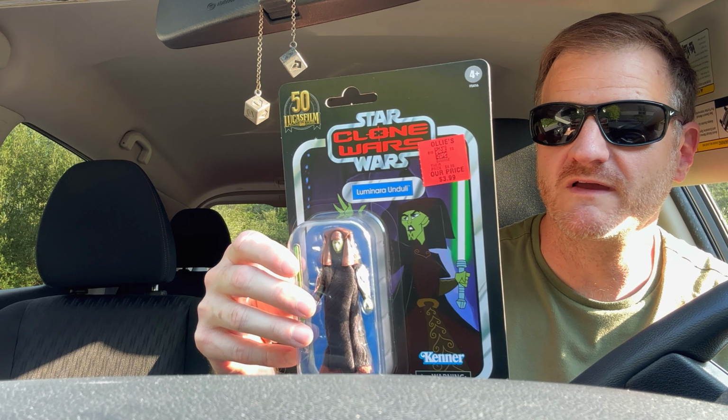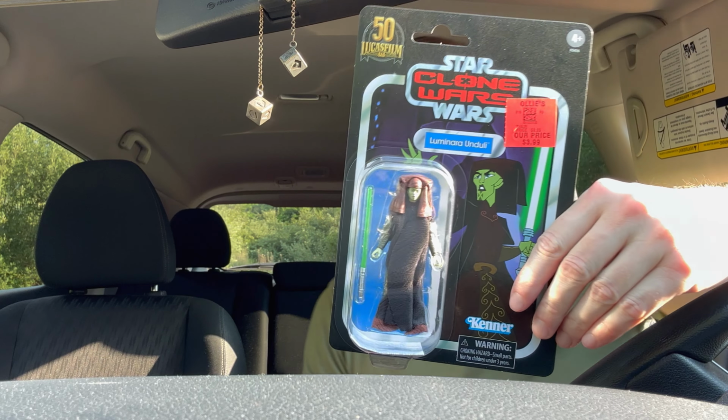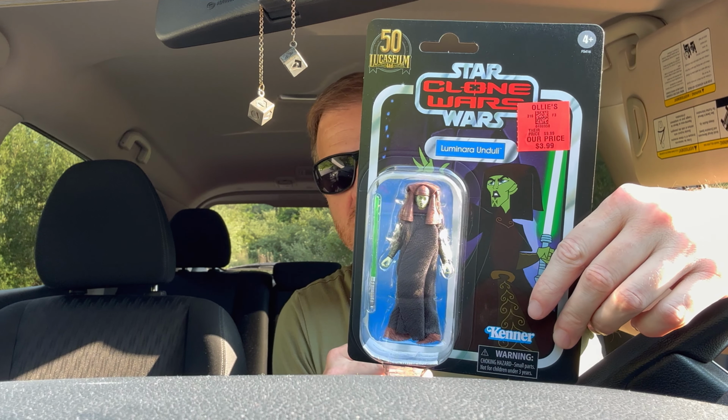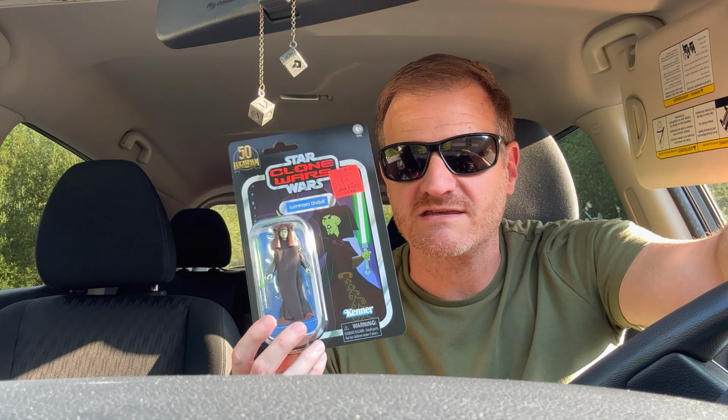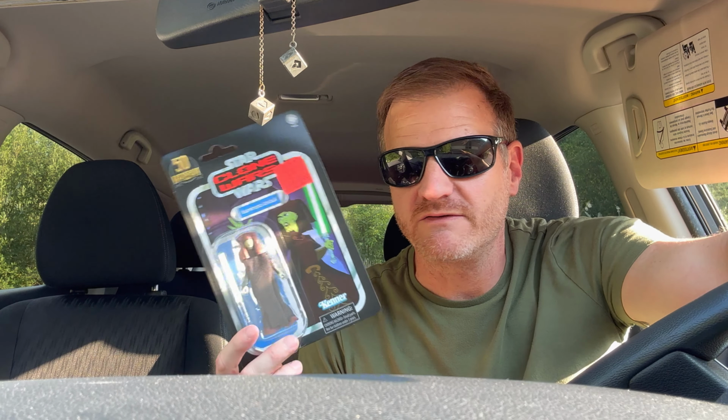This is the Clone Wars wave, so I'm thinking they're all going to be hitting soon. They had this character, and I'm guessing Secure and all the other clone troopers might hit there as well, but maybe they're having solid cases of these figures. But again, this is crazy. This is actually $4 for this figure, and again, never sold on the Walmart shelf. So always the place to go if you want cheap figures, and it's a good way to get some good figures too.